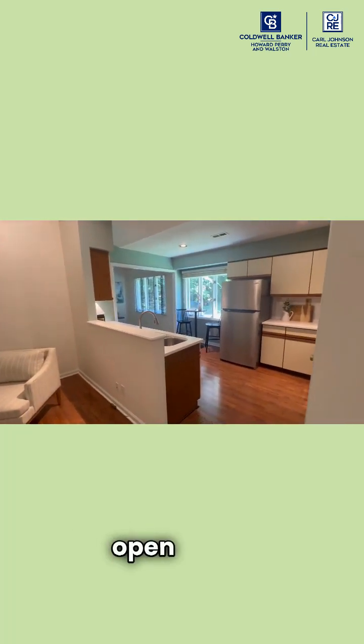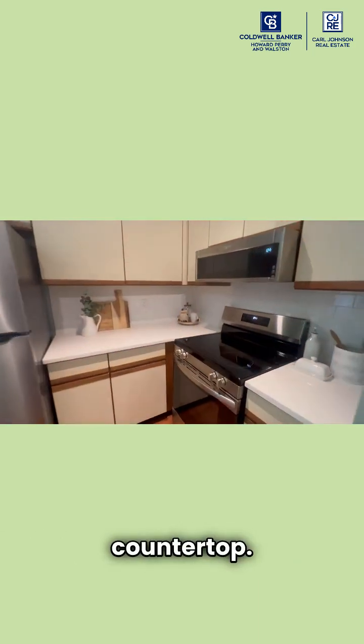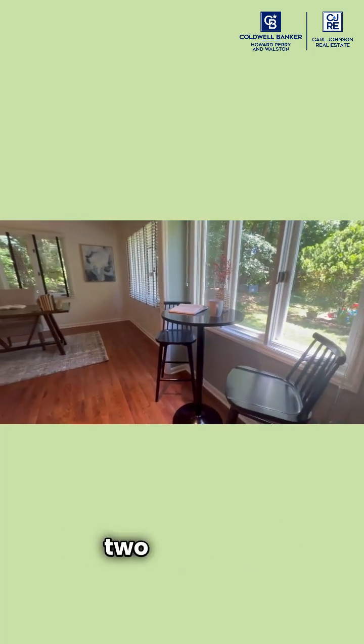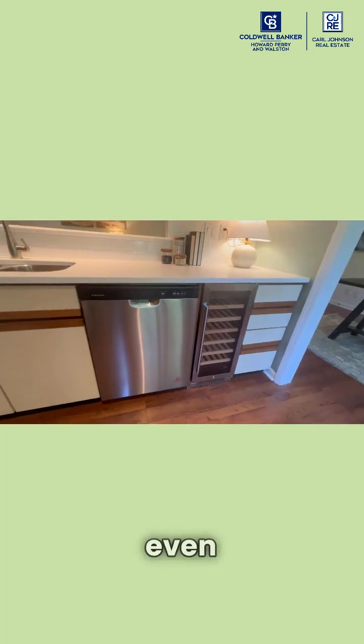The space is open to the kitchen with all new appliances, quartz countertop. There is a new backsplash also installed. And if we zip around this way, there's room for a little high top. We zip around this way, look, there's even a wine fridge.